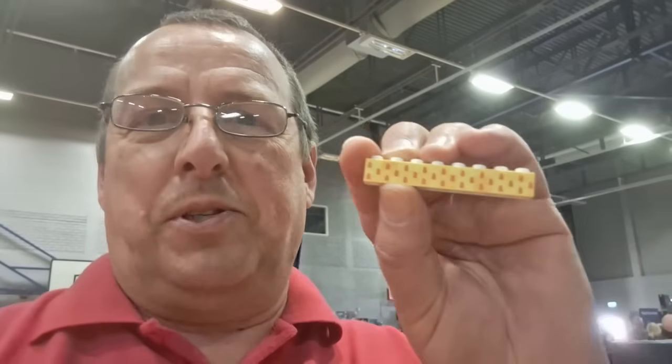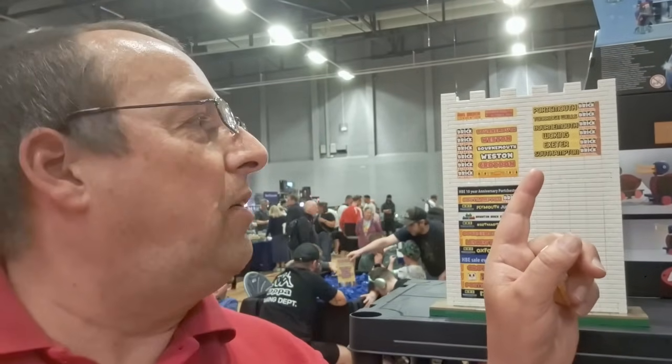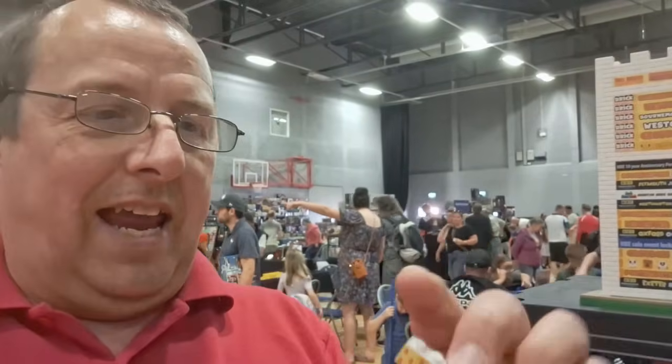One of the Brick Festival guys has just come round and given me my commemorative brick. I do love these. That's what it looks like on the back, by the way. They normally put some kind of weird design on there, and that will go on my brick wall here, so you can see them here. I've got them all the way down to the last one, which was Southampton. So I'll add that in just a second, and that's proof that I was here today.